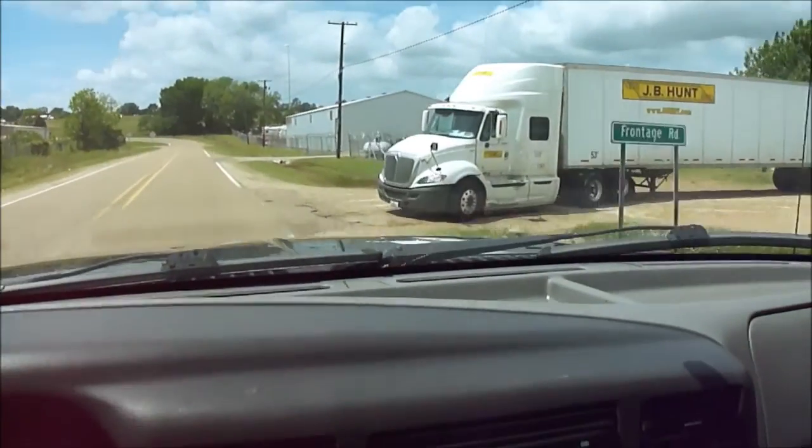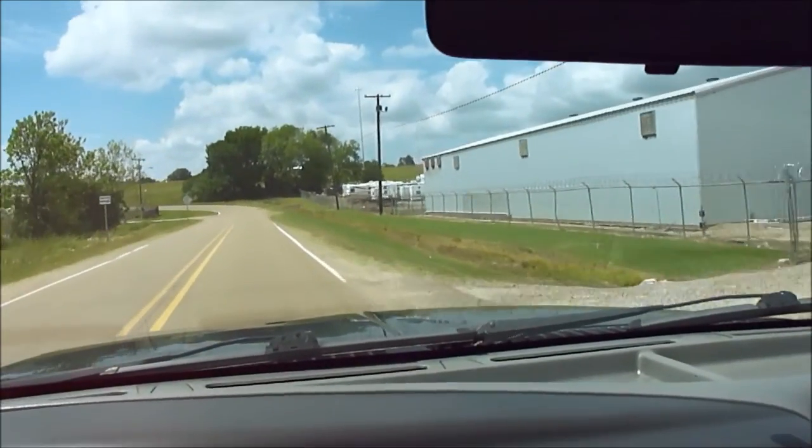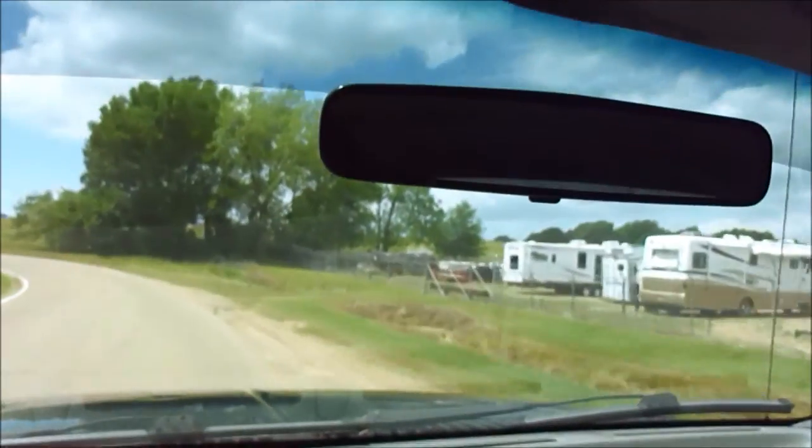Doesn't have exhaust leaks, no engine lights on, no brake lights, anything like that. You can see right there, 77,359 on the miles.